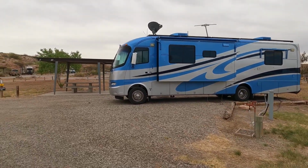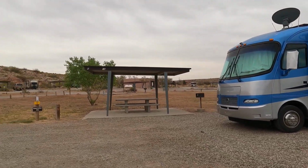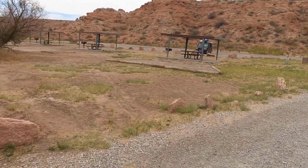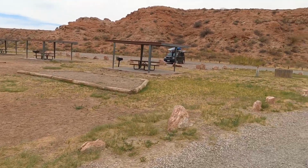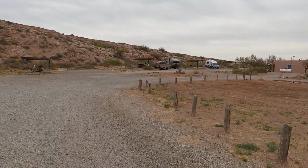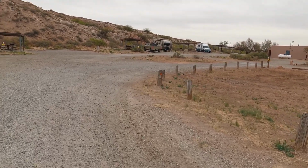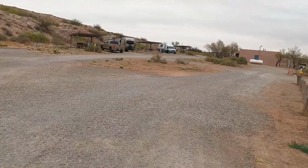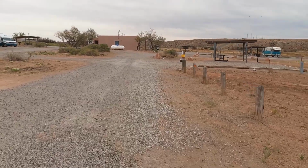I'm so jealous. Probably gotta take mine to the dump station today. We've been here a few days already. I got a nice little area over here. And you got plenty of distance between all the parking spaces. We haven't had any issue with any neighbors or anything. Okay, we'll finish on the left-hand side on the way back. Let's go back to the car then.